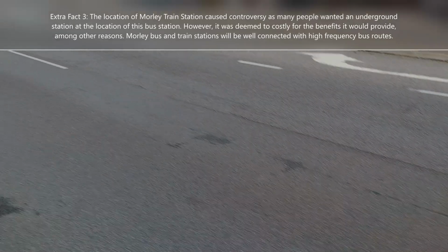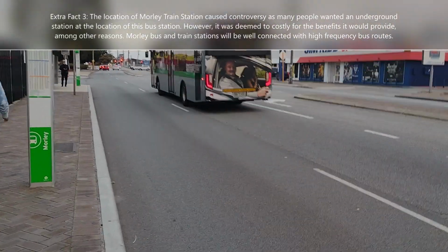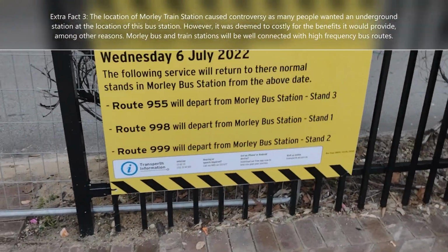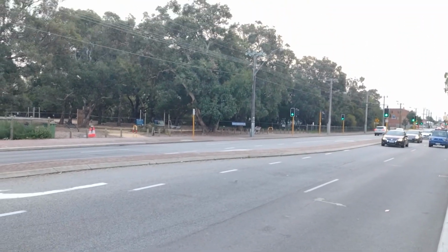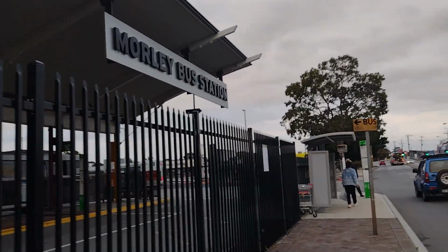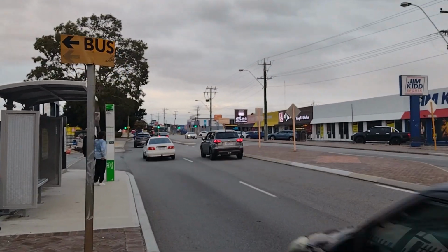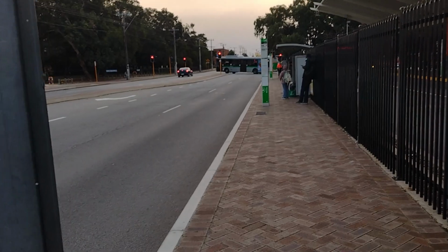Now the 950 is the busiest route in Perth, travelling from the Morley Bus Station to Queen Elizabeth II Medical Centre via Perth, and the 66 is the limited stops version of that during peak hours, only between Perth and here. And you can see that service disruption board right there talks about the disruption at this bus station, and there's a nice sign up there as well pointing you to here. And then finally the last stand here was for route 60, which still existed when this was filmed. However, now that's been renumbered to a high frequency route 980.